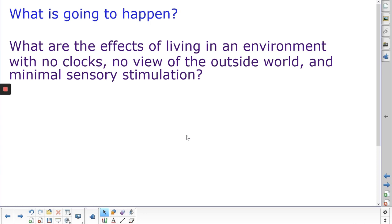It says here, what are the effects of living in an environment with no clocks, no view of the outside world, and minimal sensory stimulation? Well, actually, you might have experienced some of this. Over the last 3 to 4 months, you have been asked to stay at home. You've potentially had very little interaction with people outside of your family. Maybe you live in a small house or a flat where there isn't any way of going outside.